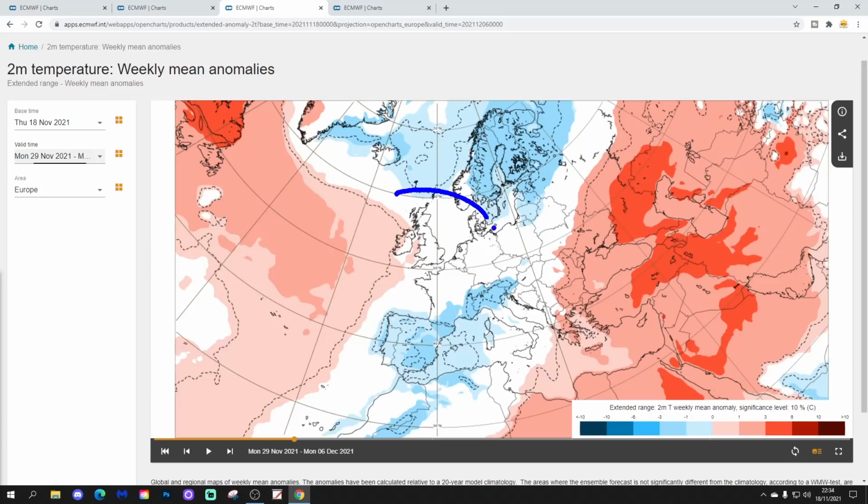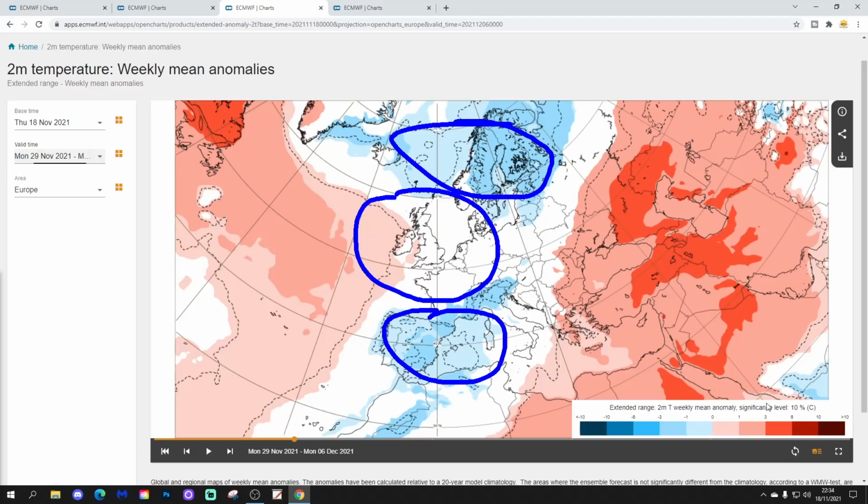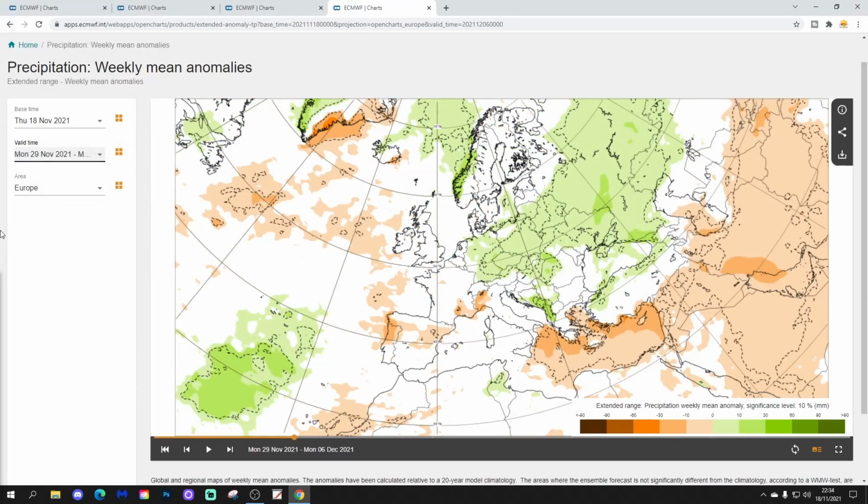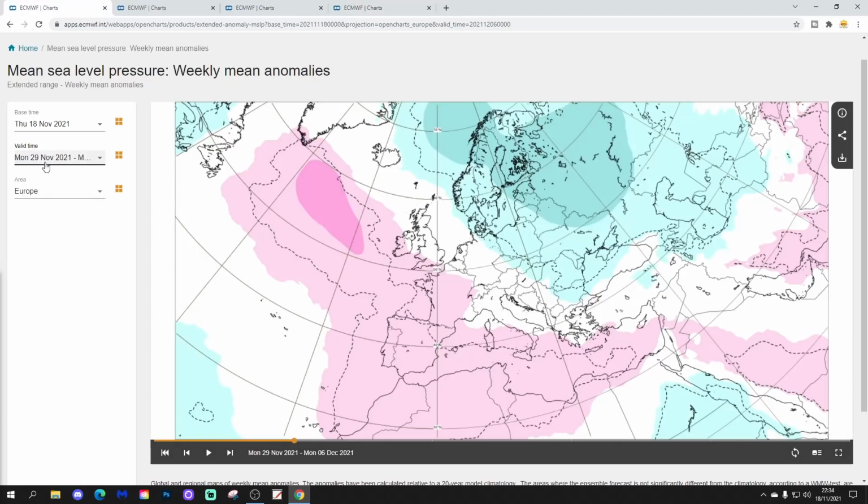So in the temperature anomaly, we lose the coldest anomalies that we had in week 1, and we go to average to our west, a little bit mild average. Not as much as northern Europe, which is still quite cold, as is much of southern Europe. I suspect this will be a little bit more unsettled too, so the precipitation anomaly reverts back to being quite close to average, really driving average out to our west and nearer normal elsewhere.